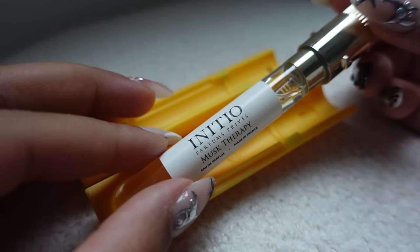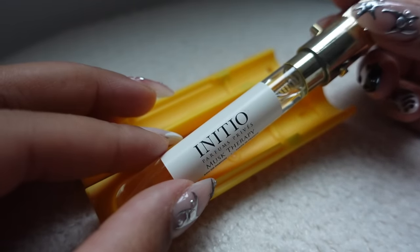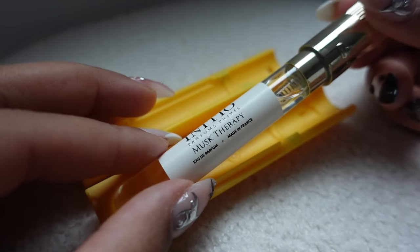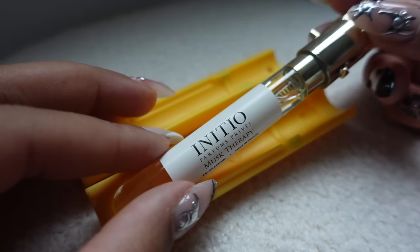I've been an Initio girly, so I'm so excited to be trying the Initio Musk Therapy. This is the perfect everyday scent for spring, summer. You can really smell that white magnolia, the white sandalwood, the mandarin, the bergamot. It's just such a beautiful scent.